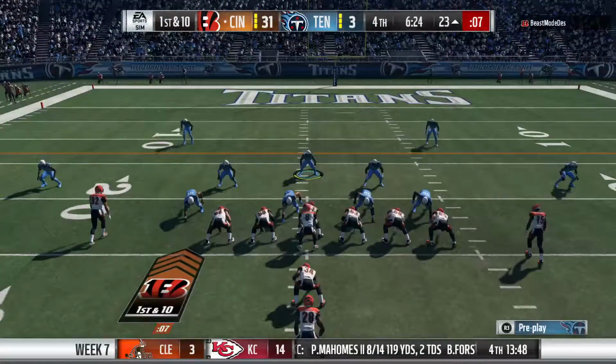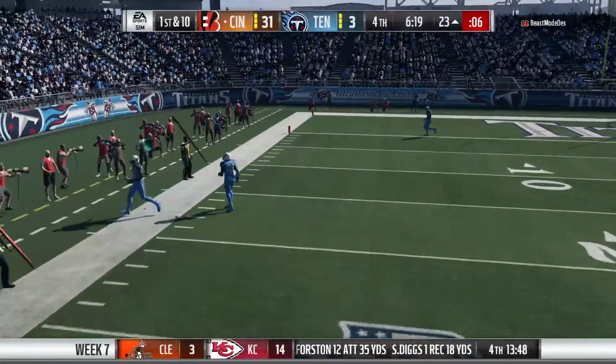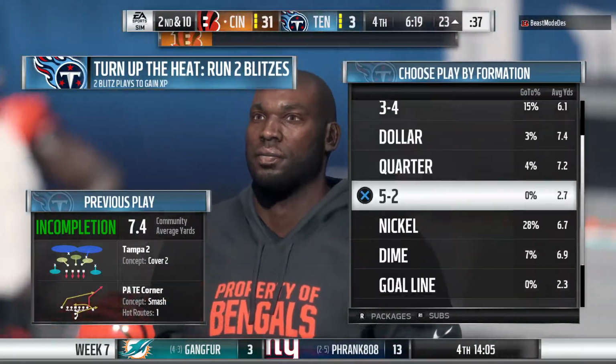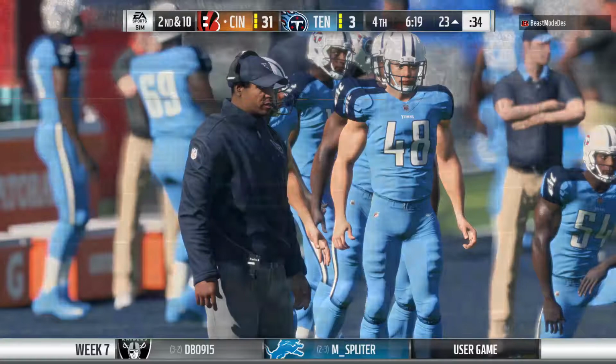Here we go now. 3-19. Now a play fake here on first down, and the throw left sideline here is caught, but they'll rule it incomplete. Couldn't keep his feet in. Second down. John Ross, the one he was looking for. And it's second down.